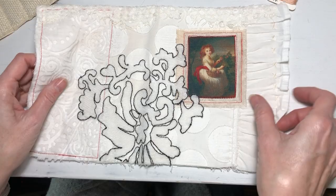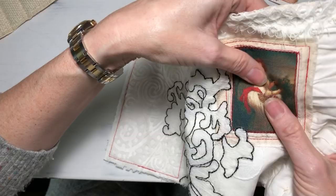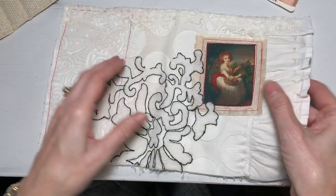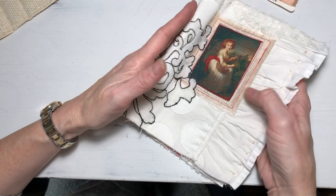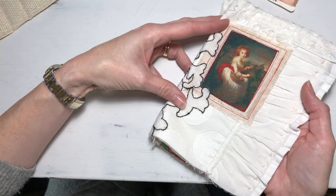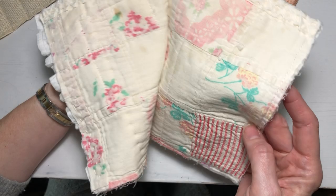But anyway, on fabric, this little print of this girl was in here, and I didn't put any gel medium on her. I tried a different technique, and it seemed to work, but I was really struggling with this because I am very structured, I guess you could say, and having a sewing background, it's hard for me to not measure. Anyway, I really struggled with this one.